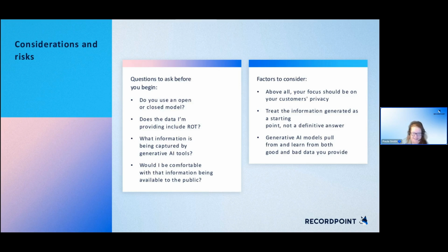So sometimes it's helpful to have that surface to you. Treat the information that's being generated as a starting point, not a definitive answer. So even with your closed models that are looking at your own data set, when you're asking questions and asking it for help and to do tasks, do treat it as a starting point. So when you're looking at tools that do automatic records classification, for example, there is a period where you want to train it, you want to curate it, you want to make sure it's getting it right.